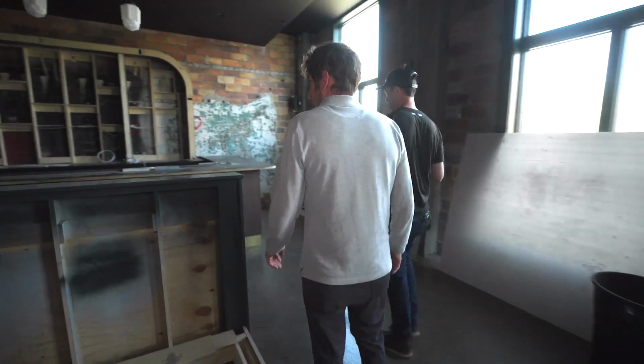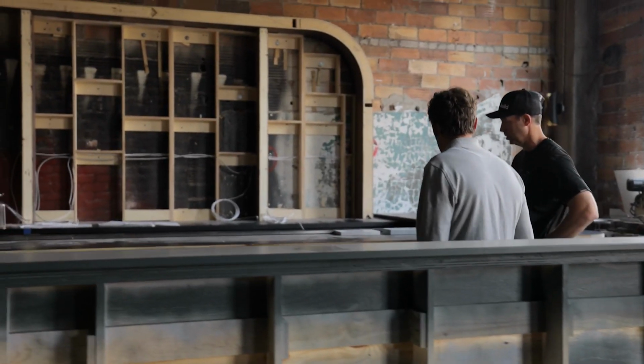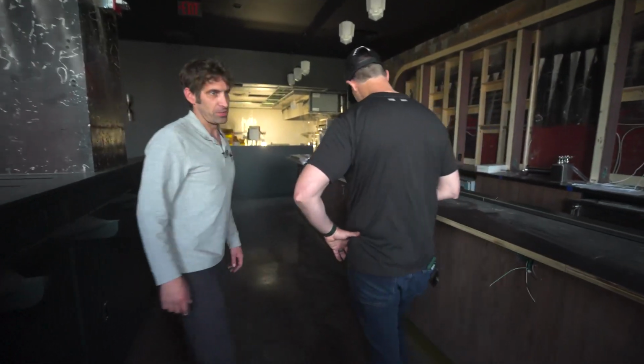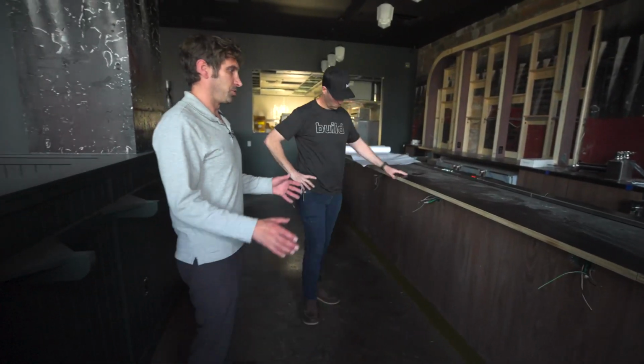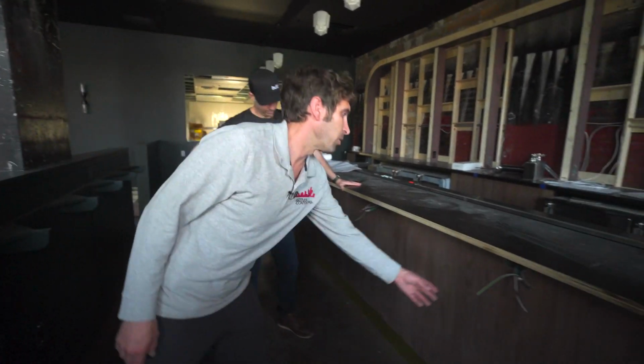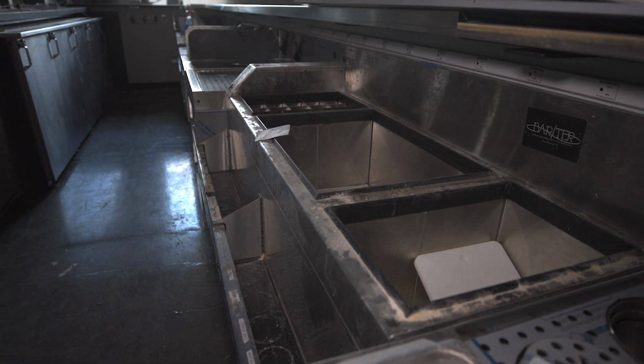You know, I've never done a commercial kitchen, commercial bar build out. I suspect there's a lot of detail that happens in this short amount of space. There's a lot of detail that goes in here. So when you get into these bars and these bar back walls, obviously there's a lot of power, there's a lot of plumbing, there's a lot of kitchen equipment that we have to factor in.